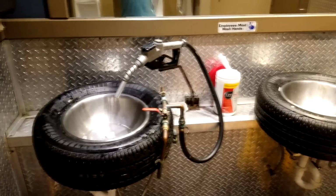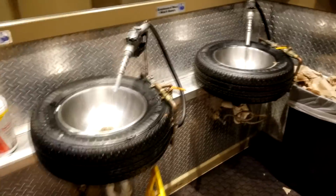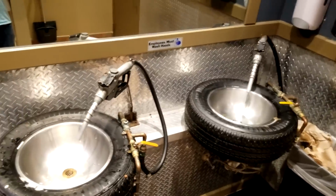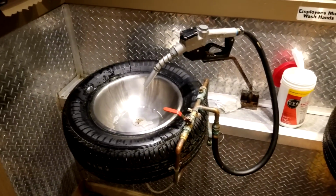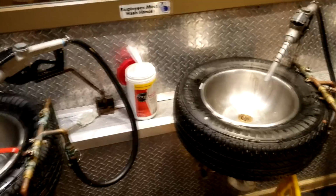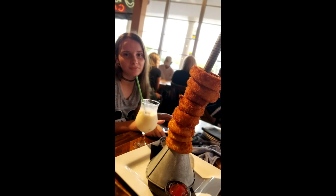So here in the men's bathroom at the Ford's Garage, you can see that the sinks are wheel hubs. The water faucets are actually gas pumps, and the water gets turned on by quarter-turn ball valves. I thought that was a very ingenious design. What's really cool is when you look here, you can see the onion rings are actually served on an old oil funnel, which is kind of cool. I just hope it wasn't used before for oil.